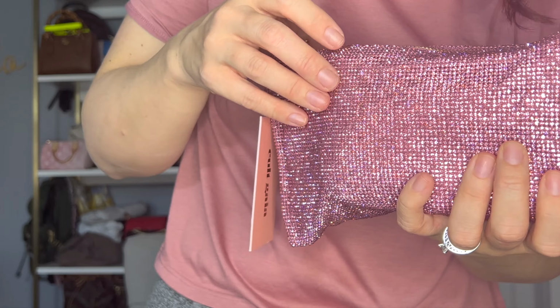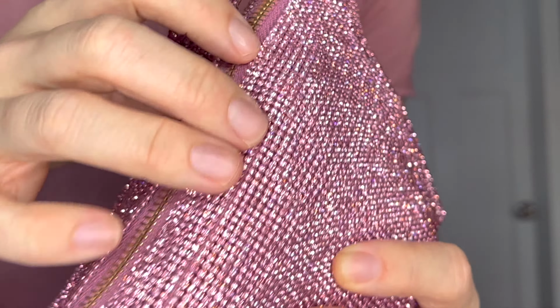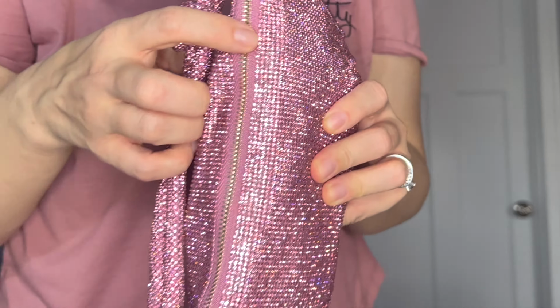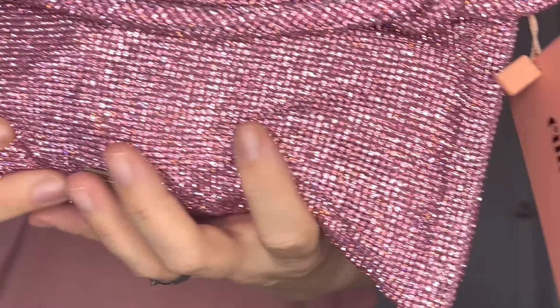So again, I did see right here, there was a loose stitch, and I see another one right there. That makes me a little nervous that, you know, I might lose some rhinestones after a while. Here it is.